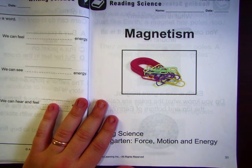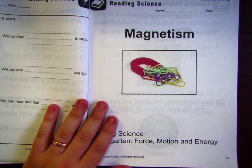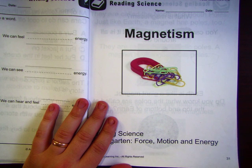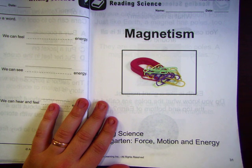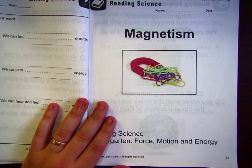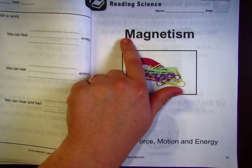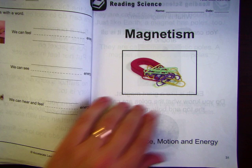So this week we're learning about forms of energy and magnets, okay? Last time we learned about forms of energy, about thermal energy, light energy, electrical energy, and sound energy, okay? This time we're going to learn about magnetism. Can you say that? Magnetism, okay?